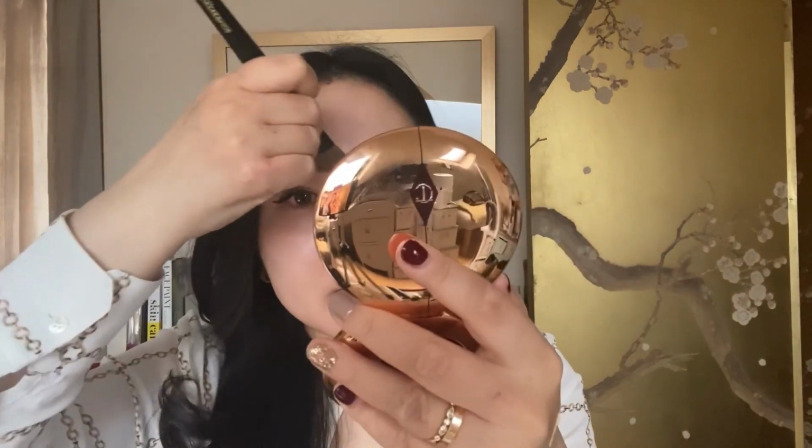You'll notice around the areas that I have more texturized skin, which is around my mouth, I tend to prefer to just pat the skin rather than going like this, because the more you do this, the more it can bring out texture on texturized skin. So just bear that in mind.